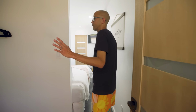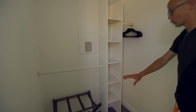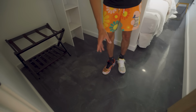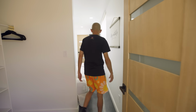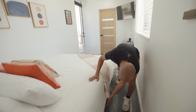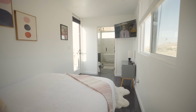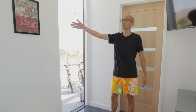We want to keep it very simple, so open closet, plenty of hangers, plenty of storage, it's nice and simple. By the way, you guys notice the concrete floors. I wanted to do concrete and then we did an epoxy over it. As you come in, here is your queen size bed, super comfortable linens. So we did something cool too, we floated the bed so you could put luggage underneath. There's a private exit leading to the pool, which is kind of cool so you don't have to walk around the entire house.